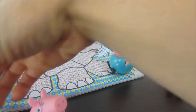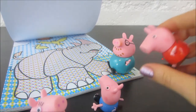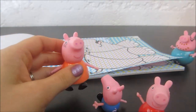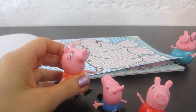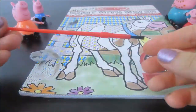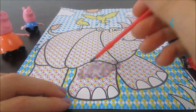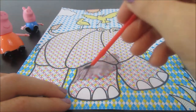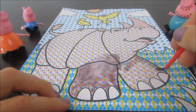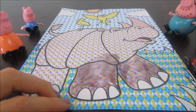I really want to do this rhino, says George. Okay, says Peppa. I like that one too. Let's do it then. Let's rip it out, get our water, and get started.